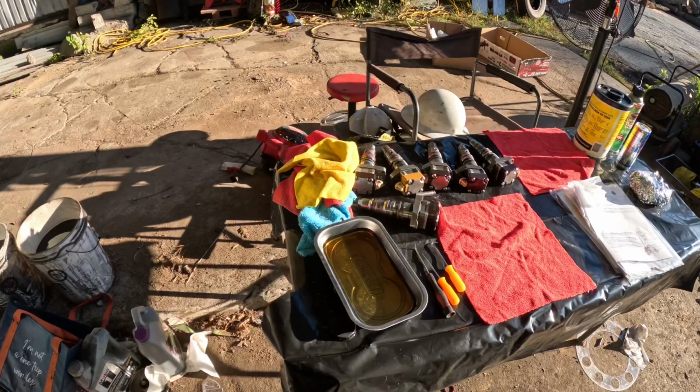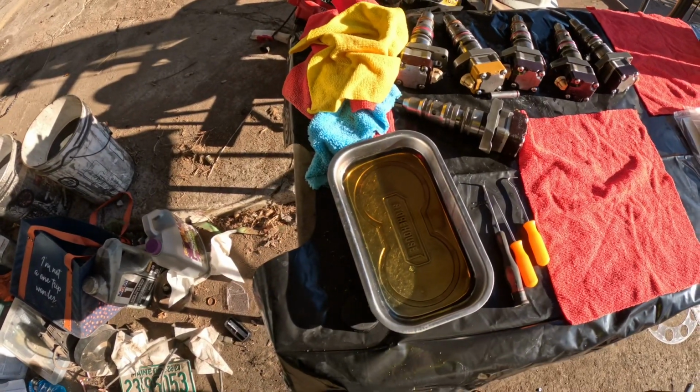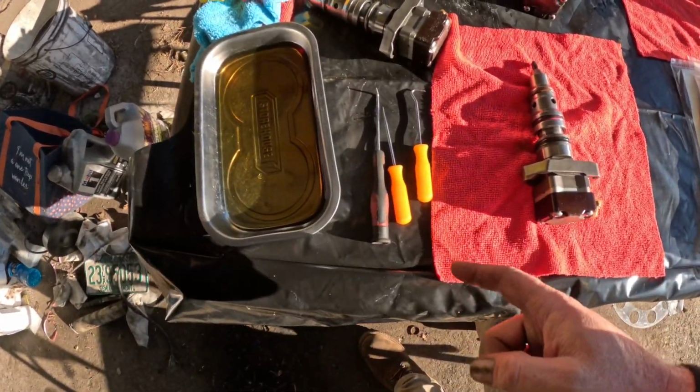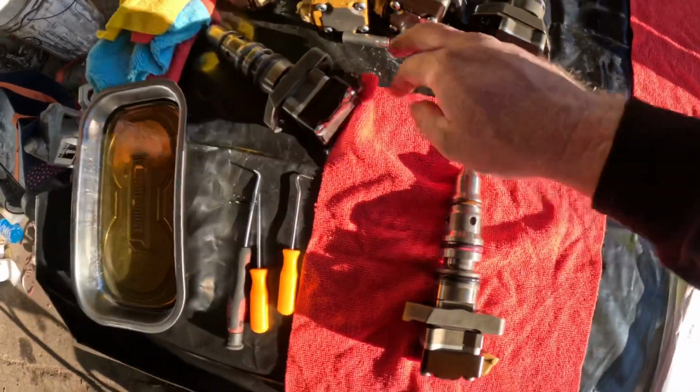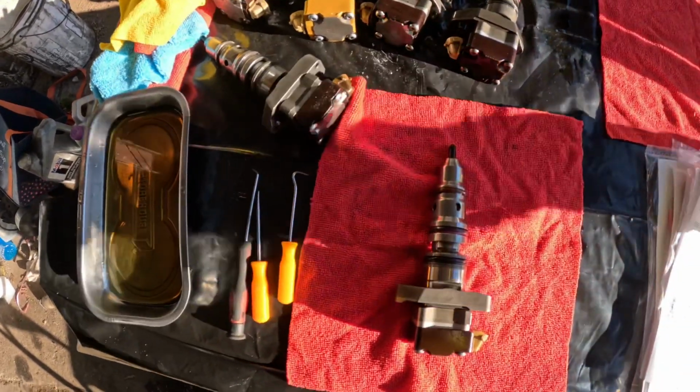Alright, this is the basic setup, what I do. I'll give you the basics actually. So, always have clean rags. You're gonna need a couple picks. You're gonna need a small, I use an 8mm deep socket, I'll show you why later.